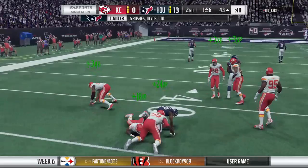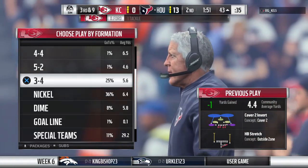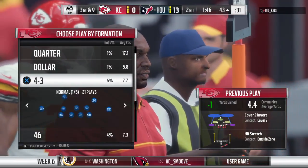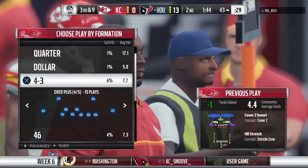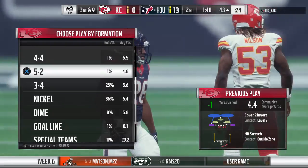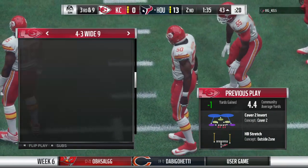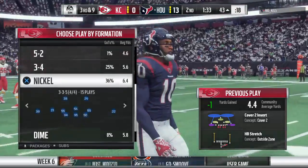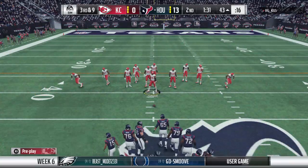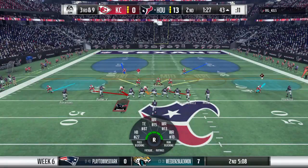And they went the wrong way there, losing yardage back at the 43-yard line. And they'll lose a yard that time, and that's going to lead to a 3rd down. The Texans on 3rd down. They've been okay, 2 for 3 thus far. This is 3rd and 9.